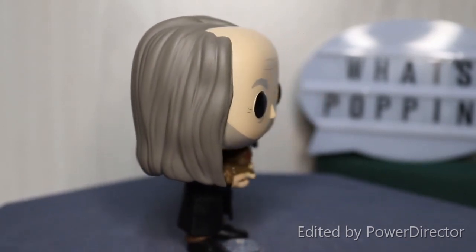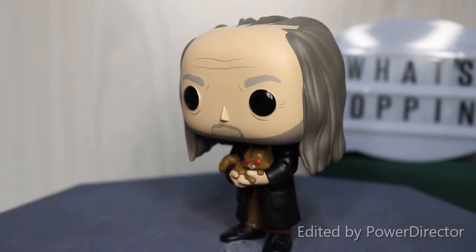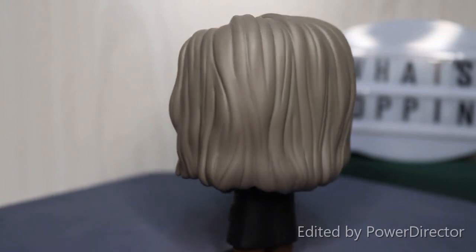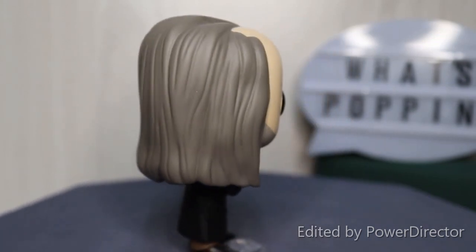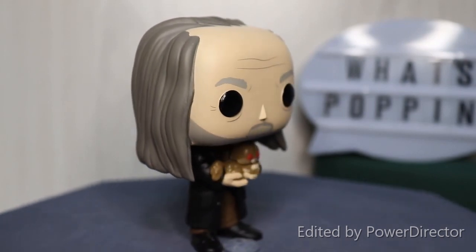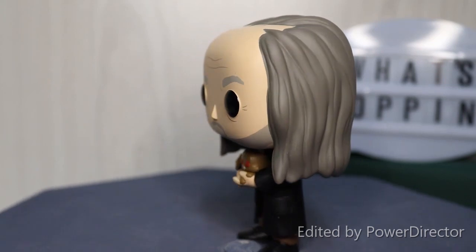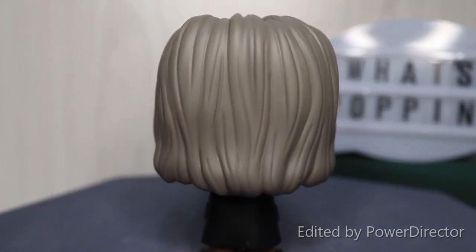This is of course Filch holding Mrs. Norris. She's got those red eyes. Would have been cool if they flocked just Mrs. Norris, but I think there would have been a lot of effort to go through and probably would have driven the price up quite a bit on this pop, so I'm happy that they didn't. And also I can display it out of box now because I keep all of my flocked pops in box, so the fact that that isn't flocked means that I get to keep it out of box, which is great for my Harry Potter collection. Really cool figure. Not much to him. They've just caught the essence of Filch in this figure.